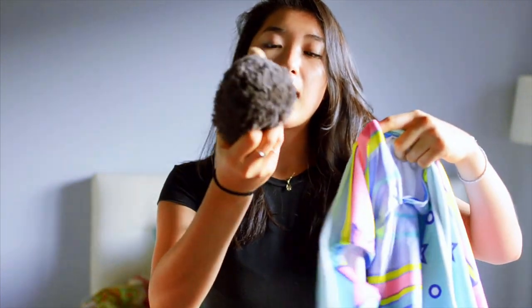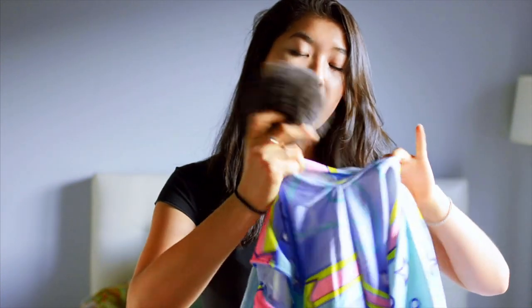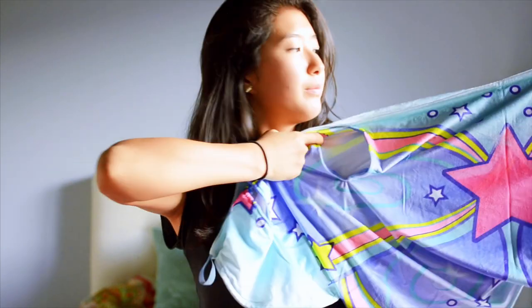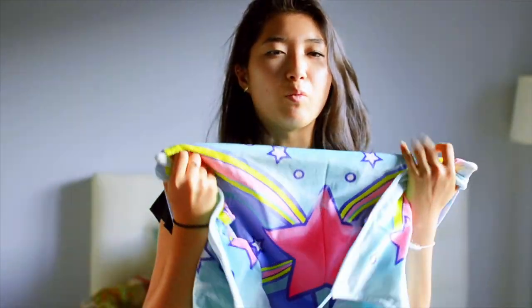It's a hideaway pet. So I'm gonna try storing my hideaway pet, the one that I got as a mystery item, into here. So yeah, you can definitely put it in there and wear it. The website also says that I can wash this in the washing machine, so I'm gonna try that and then let you guys know how it turns out.